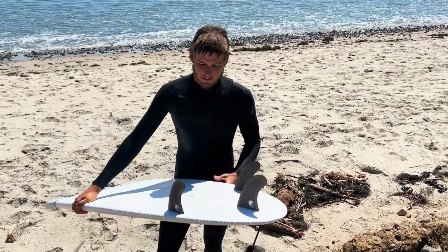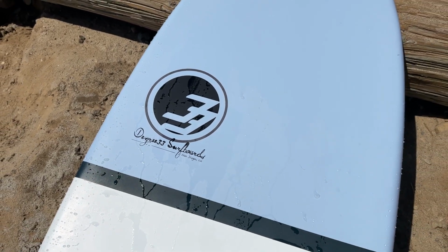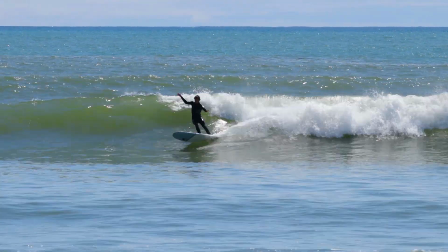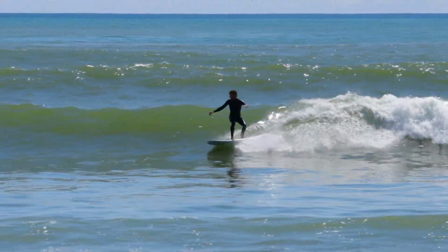Guys, that was fun. This thing is cool. The 7.2 Poacher by Degree 33. Super mellow, super easy to ride. Yeah, the thruster setup just made it all around. Simple board. Yeah, turns on a dime. Super smooth.